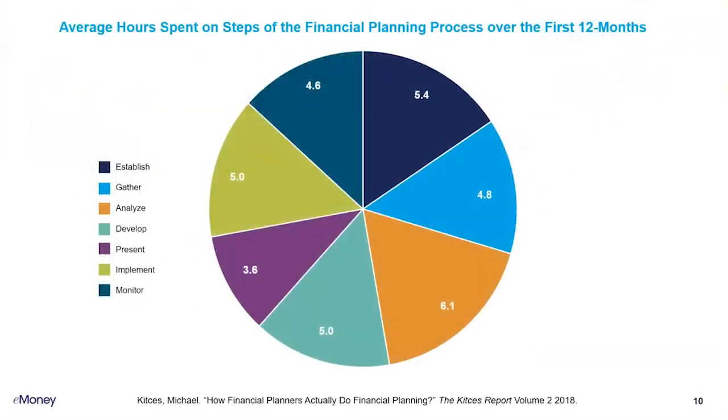Yeah, Connor, I think that's such a great point. That part of the financial planning process is extremely time-consuming. We see this time and time again and get feedback all the time about that pain point when we're first introducing an advisor to the idea of eMoney technology and a new way of approaching this.